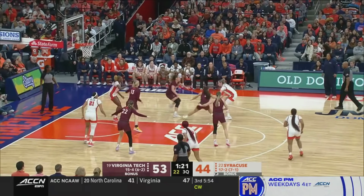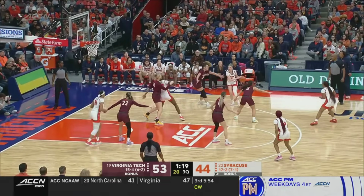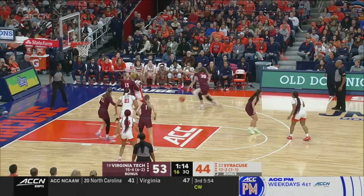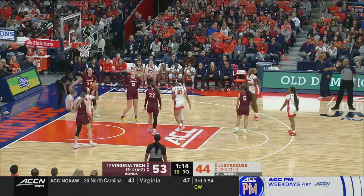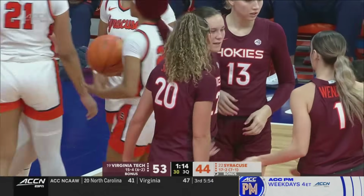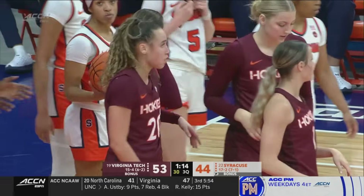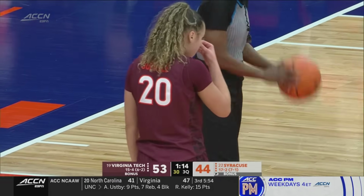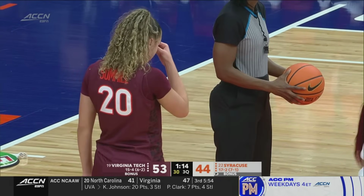Just so smart, taking whatever the defense gives her. Never in a hurry. That's an arm bar on Summiel. 2 shots coming for Syracuse. Kyra Wood talking to Coach Leggett Jack over there.